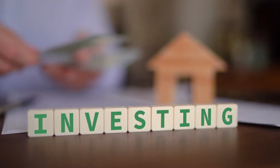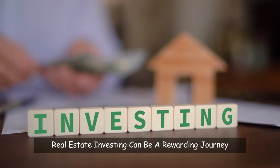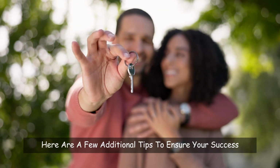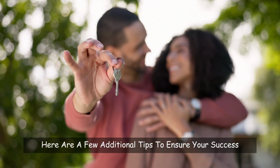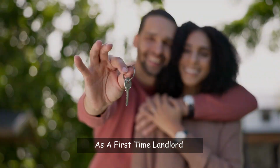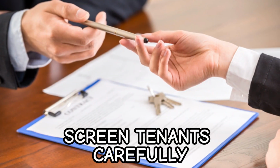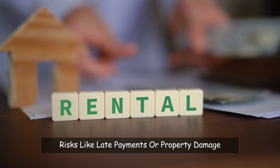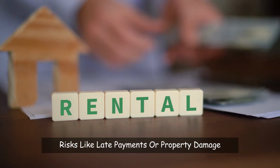Additional tips. Real estate investing can be a rewarding journey if approached with the right knowledge and preparation. Here are a few additional tips to ensure your success as a first-time landlord. Screen tenants carefully. Thorough tenant screening is essential for minimizing risks like late payments or property damage.